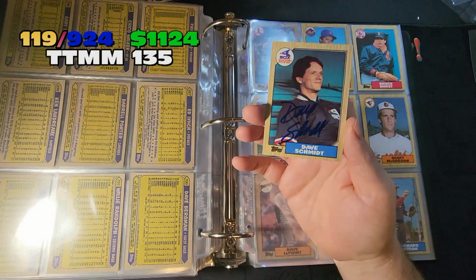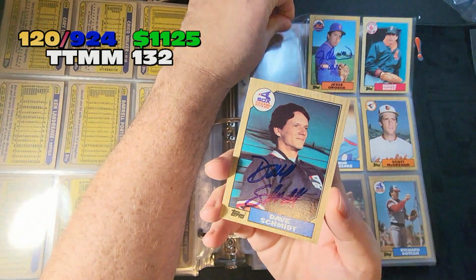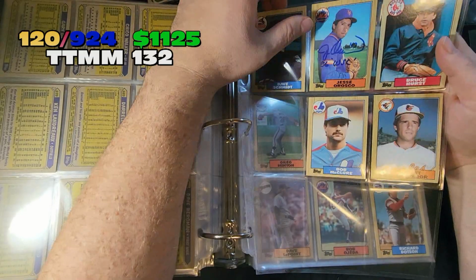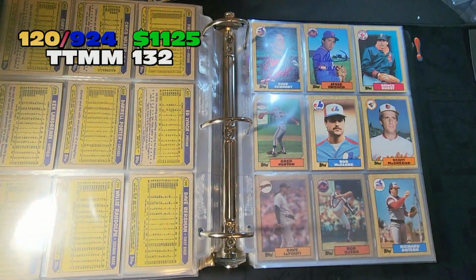Next card going in, Dave Schmidt right there. Yeah, he signed it on the black, and it doesn't look too bad. I think the blue on blue would have been too bad. Right up next to Jesse Orosco, another '86 World Series inscription. Pretty much getting to show you all my Mets in this update.